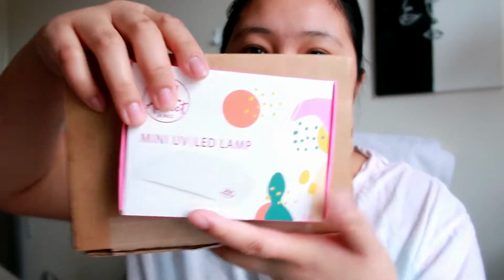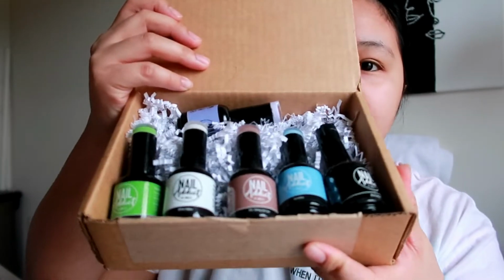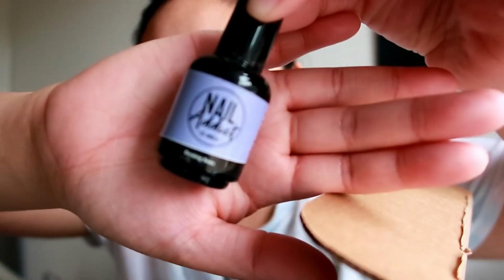And before we proceed, I want to show you I got a PR package from Nails Addict from Los Angeles. I received this package yesterday, and they sent me their mini UV or LED lamp. That's what it looked like. Thank you so much, I think her name is Maruna, for sending this to me. And she also let me pick 6 colors of their gel polish. So I picked, of course, Breaking News, this color right there.